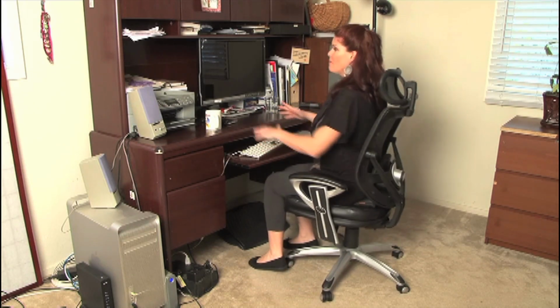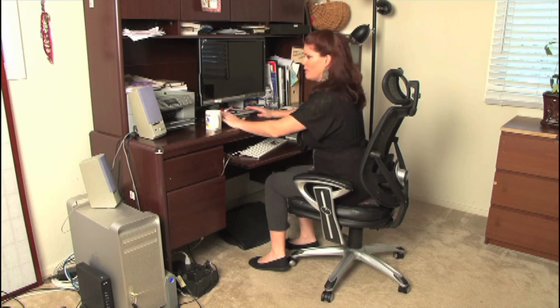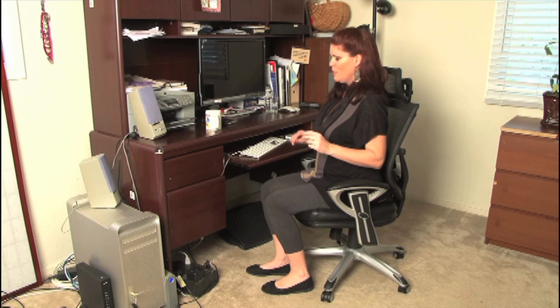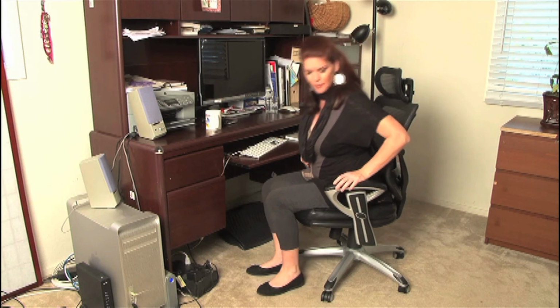You want to make sure that you can get in relatively close to what you're doing, because if you're leaning forward and really having to reach all day, that's putting a lot more strain on the muscles, and it's also making you crane your head forward, which is going to cause a lot of postural problems as well. So make sure you can get in nice and close.